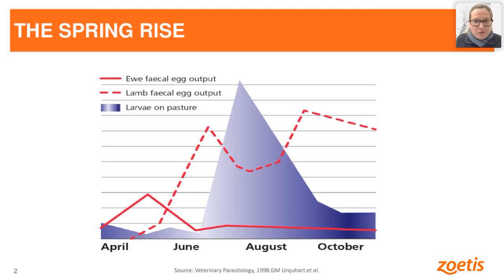The spring rise is also known as the periparturient rise, and this is the name given to the increase in egg output that we can see here that happens to ewes around lambing time. This is due to the change in the immune status that the ewes get around lambing. For the majority of the year, they've built up immunity against the worms. They're not producing a huge number of eggs.